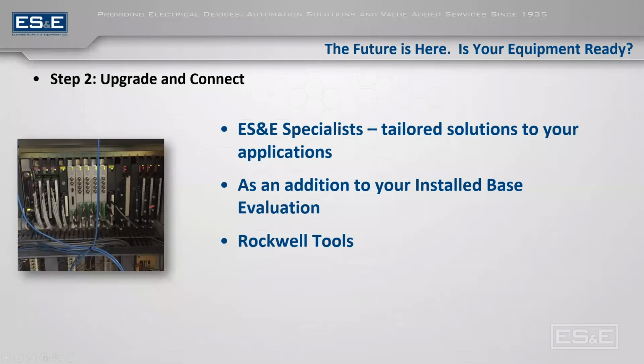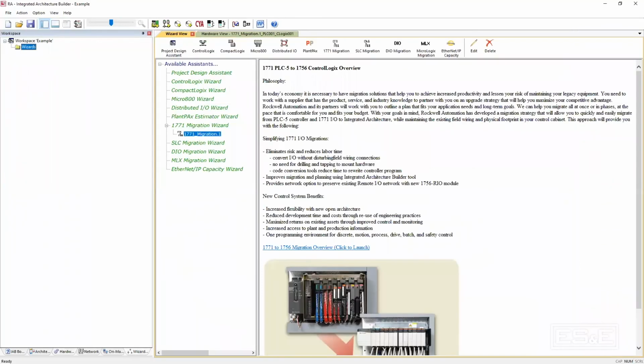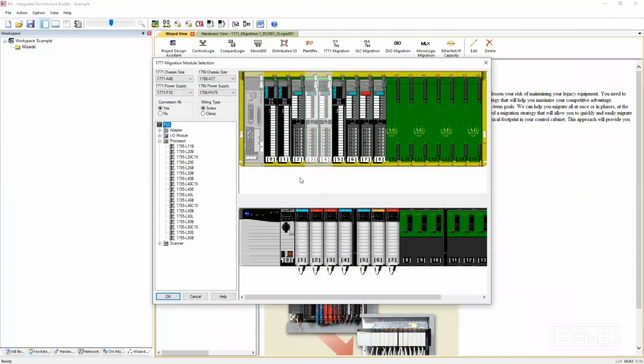Also, Rockwell actually has free tools that can help in this process as well. So if we had to do an upgrade and we wanted to plan a migration, there's a free tool called Integrated Architecture Builder. Within it, there are wizards to help us with this upgrade. Now, this is just going to be a bill of materials type function here. There are actually tools available to do some of the logic conversion, but just focusing on the migration of the hardware itself.